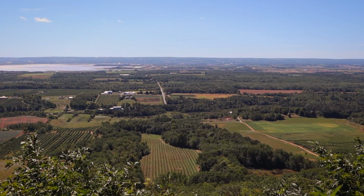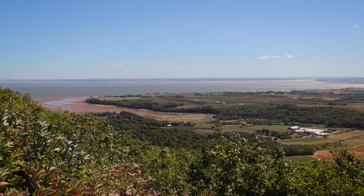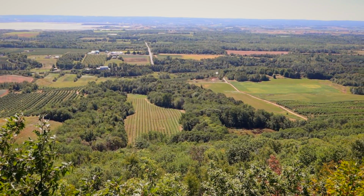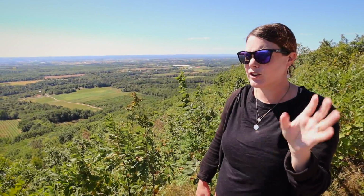As you can see, the views are out of this world, and it will give you a better idea of just how this whole valley region works. You'll see the Minas Basin, you'll see farms, you'll see just how green this area is. It's one of those things you have to do if you're coming here. It's only about 20 minutes outside of Wolfville, so a super easy little excursion.